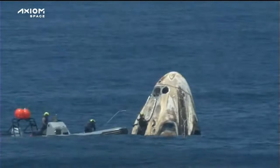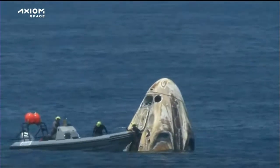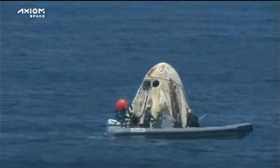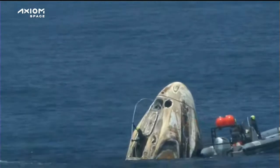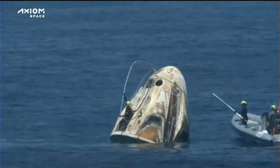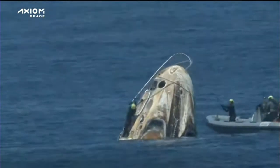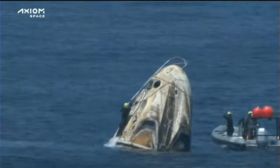So there we can see one of the SpaceX recovery team members has climbed on board Dragon in order to start equipping Dragon with the things that we need in order to lift it or hoist it up onto the recovery vessel. Right, so on that note, Kate, looking ahead at some of the operations ahead of us, once the team is done rigging, the next big phases of this are really to bring a recovery ship.